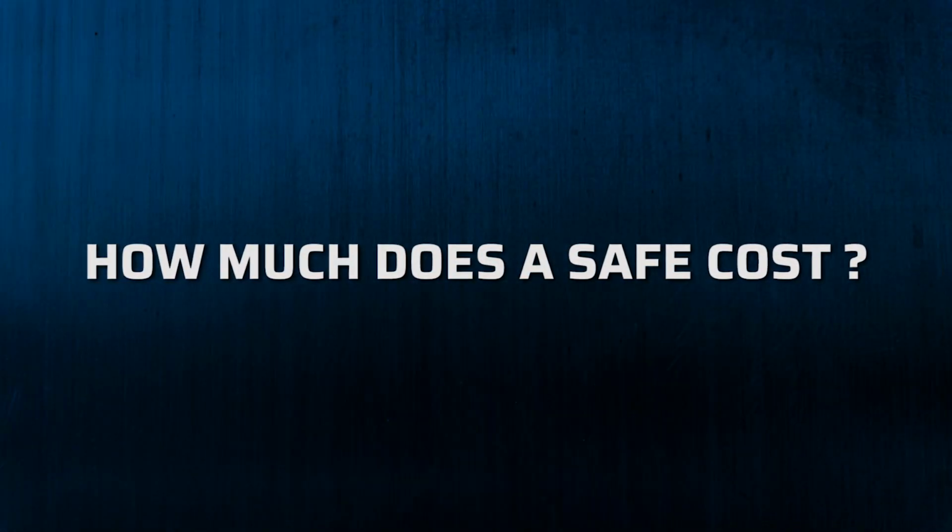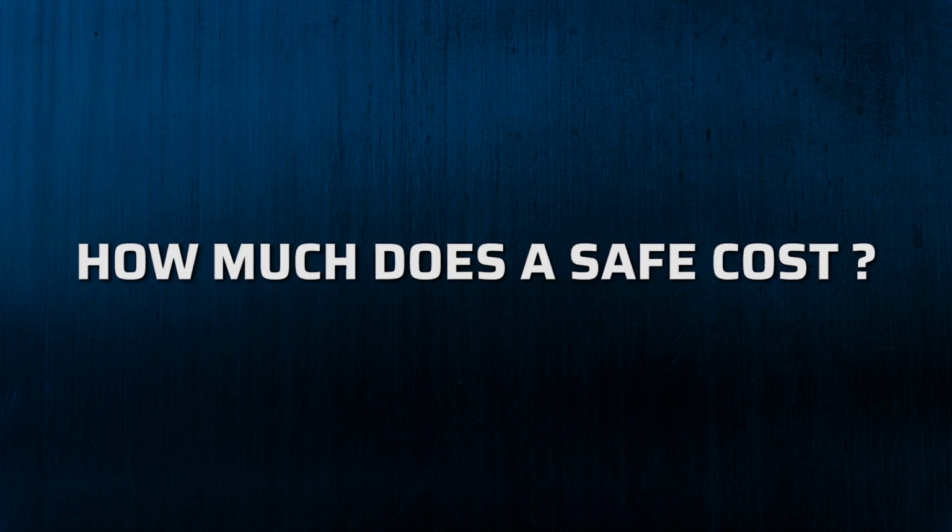How much you're going to spend on a safe is going to depend on how big of a safe you want and features like security levels and fire protection. That said, we can still help you understand the different price ranges and what to expect in those ranges.